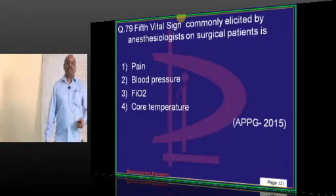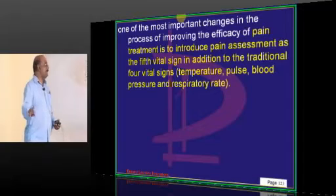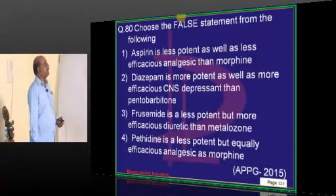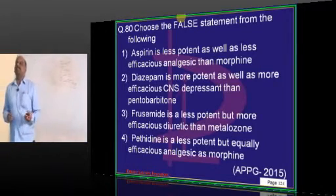Fifth vital sign. First of all, what are the first 4 vital signs, doctor? Temperature, pulse, BP, respiratory rate. Fifth is called pain in the assessment. Now, doctor, we all know. I think this is an easy question.